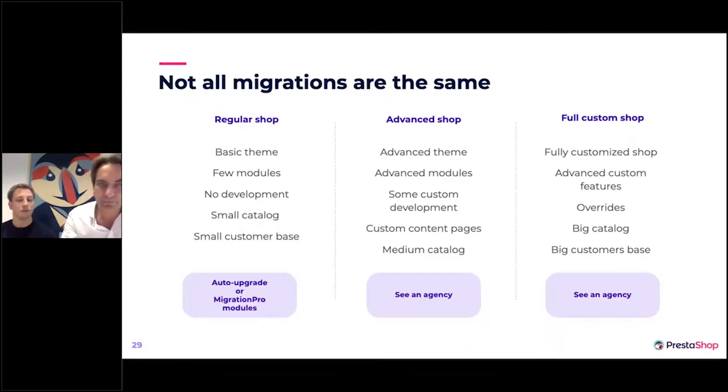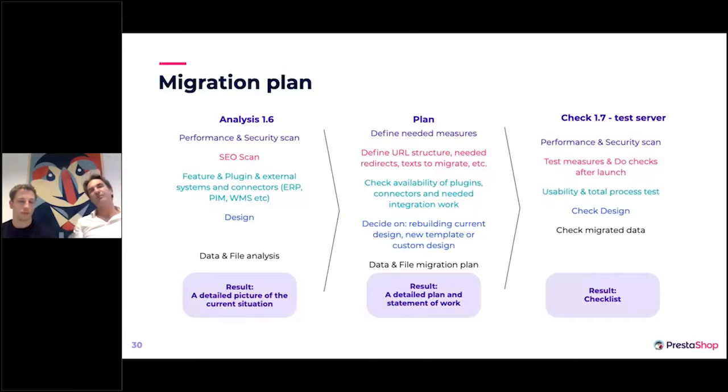But that agency probably has some experience in migration and overcoming the risks. What we normally do is we make a migration plan. It's very important to first make an analysis of your current situation. And it might seem a little bit overdone to do a performance and security scan beforehand because you're going to a new platform. So what about performance in 1.6? Why is that so important? Well, actually, it might be not so important, but the idea is that you get something better.